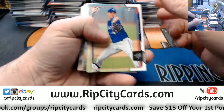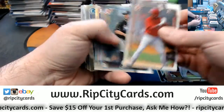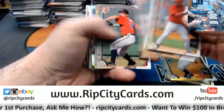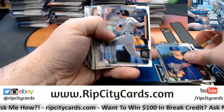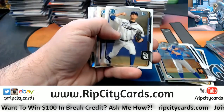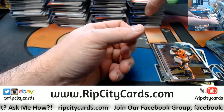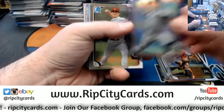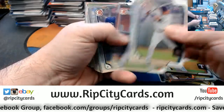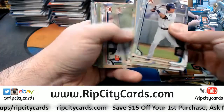Over a little bit, and here we go. Gray paper, 2/4/99, Ryan McMahon for the Rockies. The Drew Finley refractor. Brilliant purple refractor to 250 for the Yankees. Spencer Adams sky blue for the White Sox. Zach Lemon refractor for the Padres.